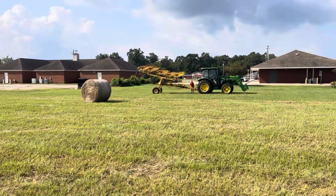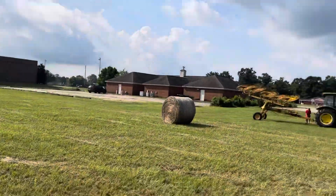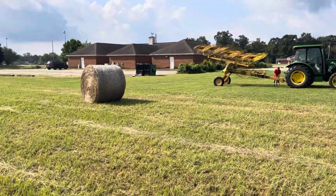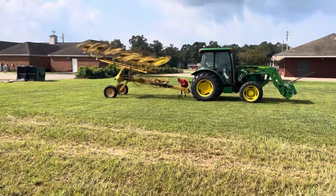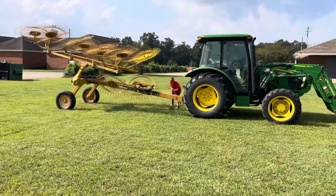Good morning, YouTube. It's kind of overcast. Sun's on up. Me and the kids just went and ate at Waffle House. On the way over here, we're fixing to load up all this hay and haul it home. William's going to unhook the rake so we don't have to drag that around while we're loading hay.